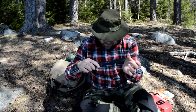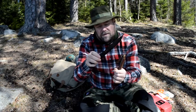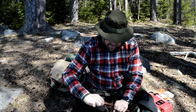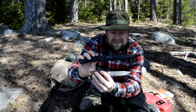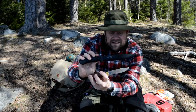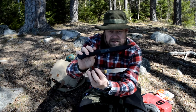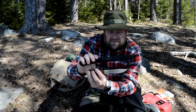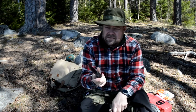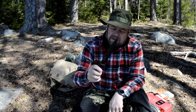I just want to show you something, that this one is actually taken with some history. See that? They're actually in the same shape. This is only a bigger one, and I think this is gonna be a very good knife. So I'm gonna be testing this overnighter.